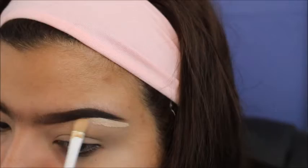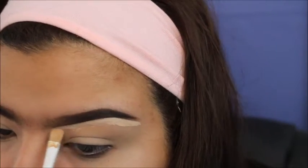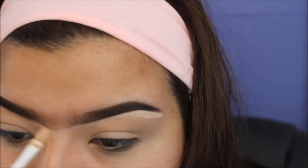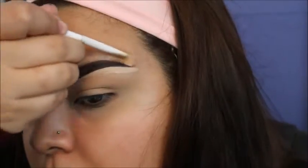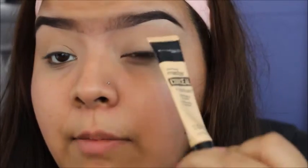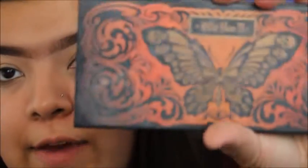Now I'm just going to clean this up with my Maybelline Master Conceal and my Wet n Wild concealer brush. Concealer on my eyelids to prime them, and then I set it with the Laura Mercier Translucent Setting Powder. And now I'm just going to dip into eyeshadow. I'm going into my Kat Von D Monarch palette, and I'm just going to be using this shade.